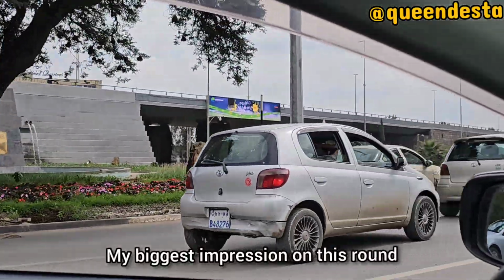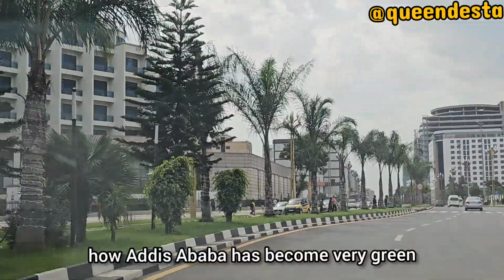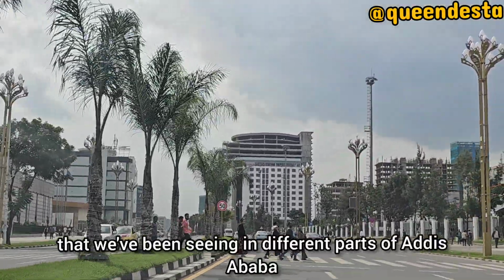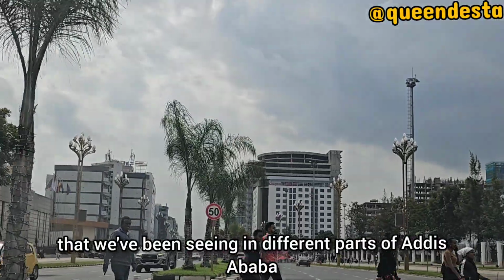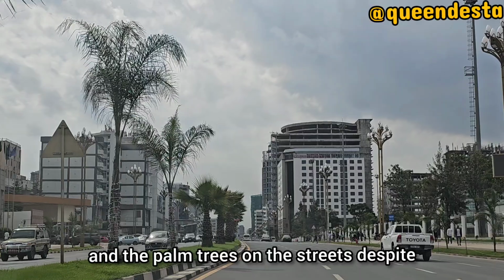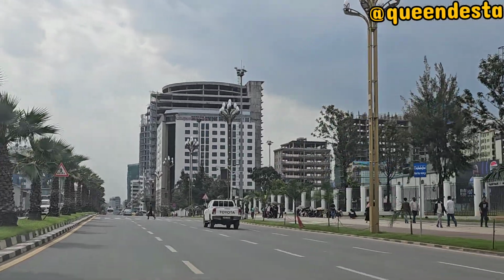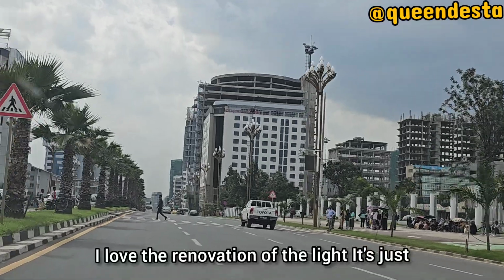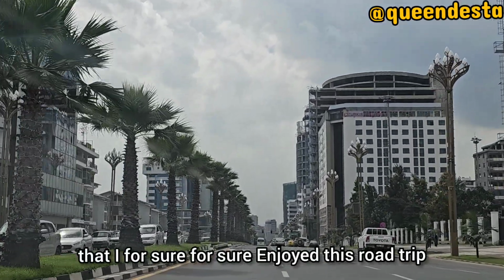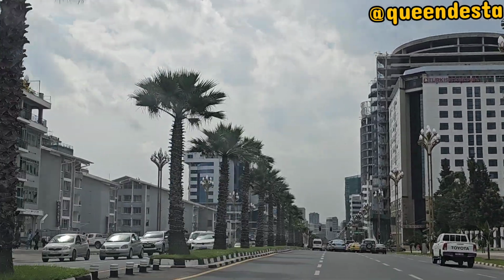My biggest impression on this round and this trip is how Addis Ababa has become very green because of the redevelopment that we've been seeing in different parts of Addis Ababa. And the green is just so beautiful, and the palm trees, despite Ethiopia being a landlocked country, it just looks nice. I love the renovation of the lights. It's just a beautiful space that I for sure enjoyed this road trip, and I was happy to come and just share with you and take you along.